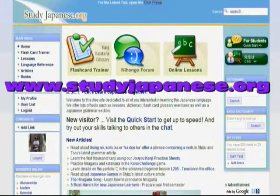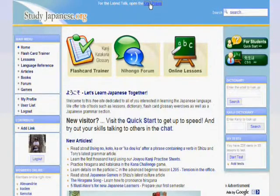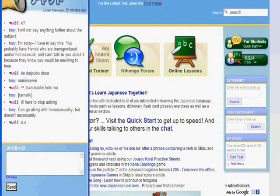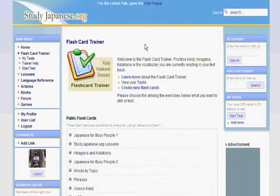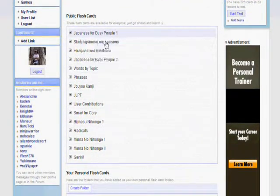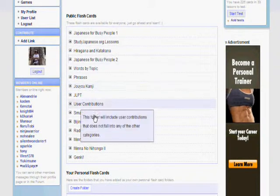This is one of my favorite sites. I call it Uchi. I always have this open to reference no matter where I'm studying. The chat room is very convenient. There seems to always be somebody in here willing to answer my questions. I really like the flashcards at this site. There's flashcards made up from different publications. For example, Smart FM here.